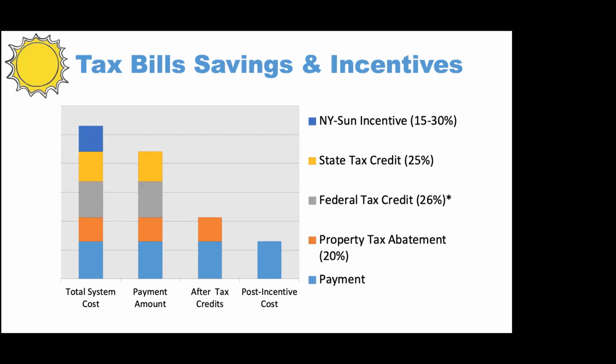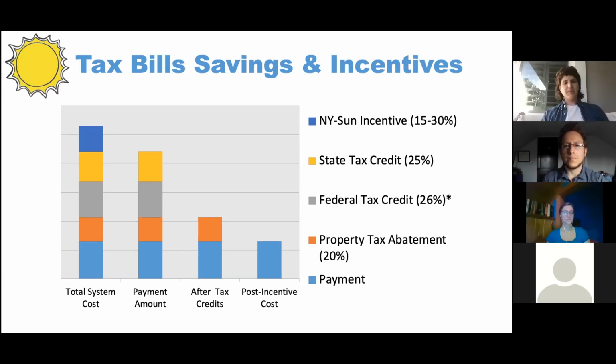So if you're looking at a total system cost, the first incentive that we use in our analysis here is the New York Sun incentive. That's a rebate from the state that the installer files the paperwork for, and they're obligated to pass on 100% of the savings to the customer. And that's usually about 15 to 30% of the cost of the project.